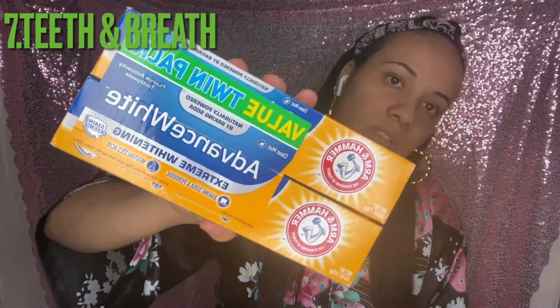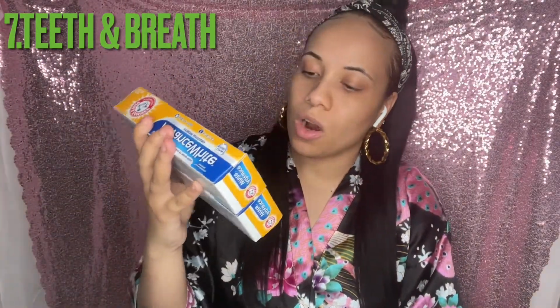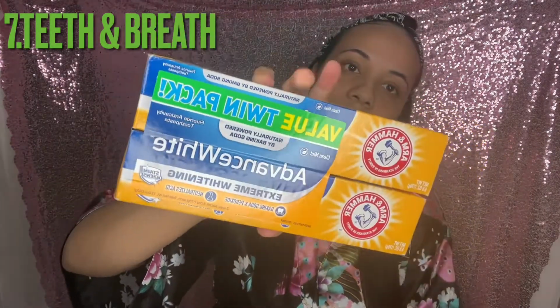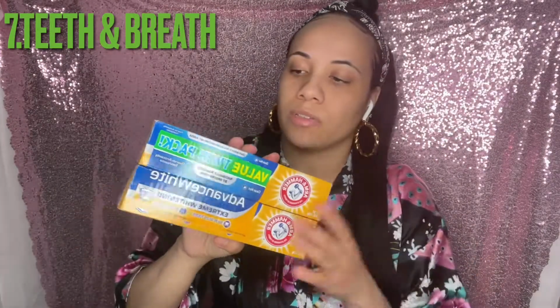Now to teeth. So first up, we have this toothpaste. Just got this today in the mail. The other one I use is the baking soda and peroxide from Colgate. That one's okay, but I heard really good things about this one. Advanced Whitening, Extreme Whitening, or whatever it's called, from Arm & Hammer. It helps whiten your teeth, has baking soda and neutralizes acid, has stain defense. So I hear a lot of good things about this. It's clean mint flavor, so I'm definitely going to check this out, obviously, because I bought it.